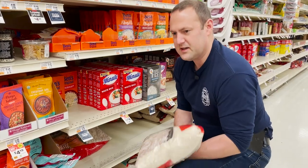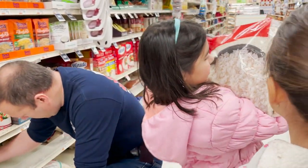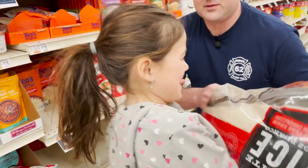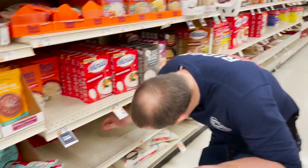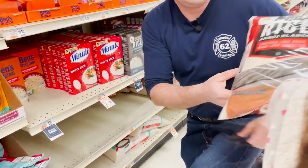Come here, ladies. Who's doing some carrying? Oh, throw those in the cart. Come here. All right, Minnie, get that. Oh, get it. Oh my goodness. And oh, we got one more. Oh. Hit the weight room.